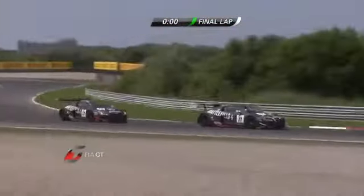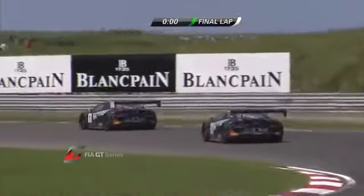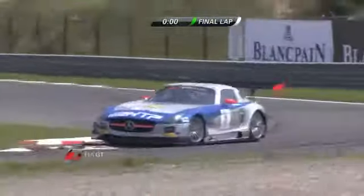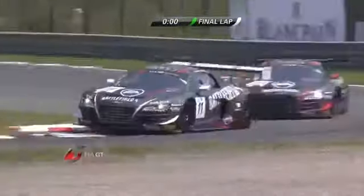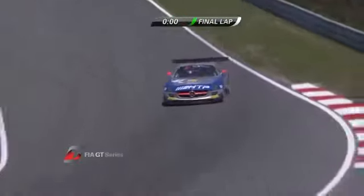No real space into the left-hander at turn 8, and I think that'll be it now for Laurens Vanthor. He should be able to cling on for the rest of this lap. Alan Day is already down at the S's. There'll be yellow flags out there as well, which isn't going to help matters. So for the final time, they turn through the S's. Vanthor should be able to hold on to that second place now.